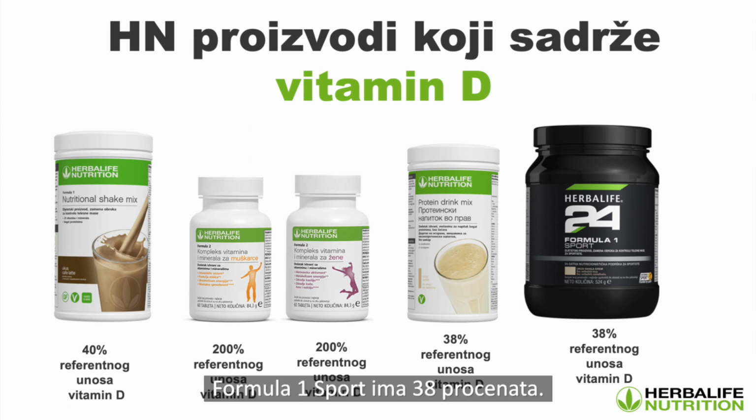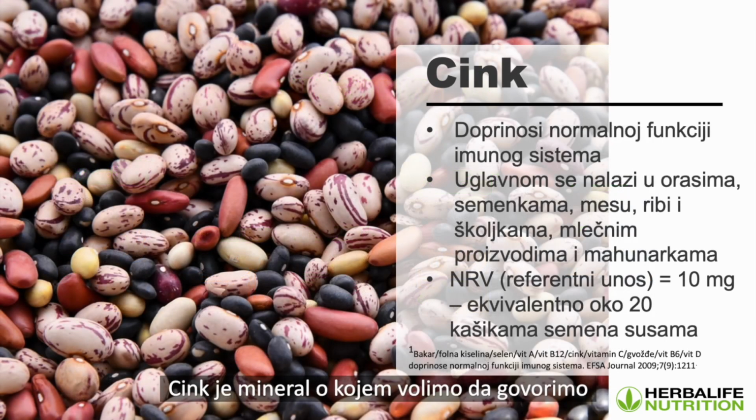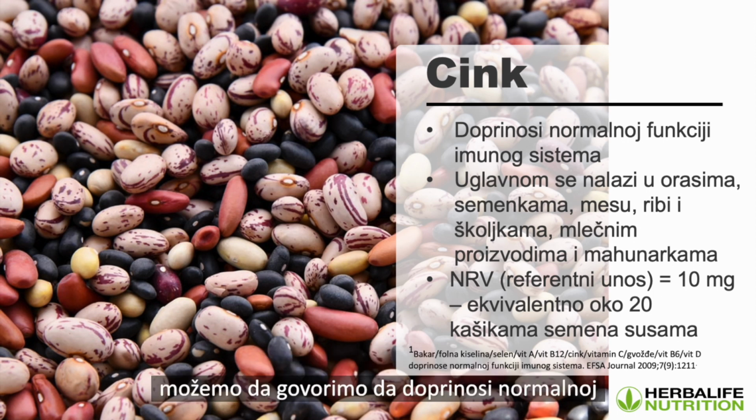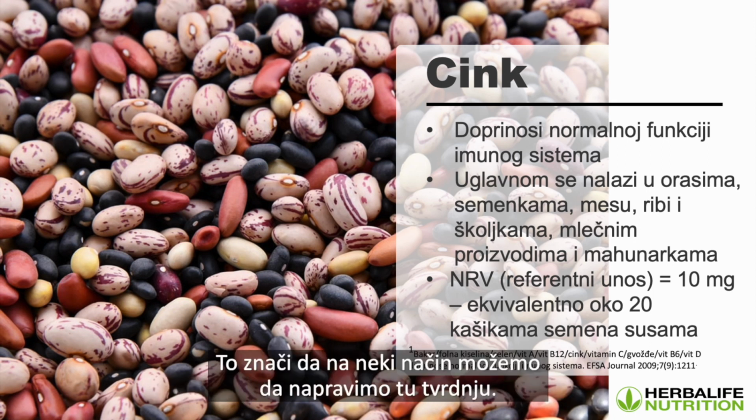And Formula 1 Sport has 38%. So many of the products that you think are simply, let's say, protein, actually have things like vitamin D that we often don't talk about. Zinc is a mineral that we love to talk about in relation to immune function. And it's great because in most countries where you live, we're allowed to talk about contributing to the normal functioning of the immune system. That means we can make that claim.